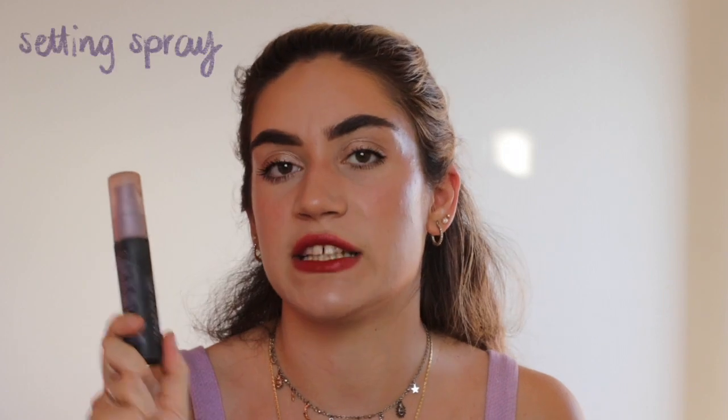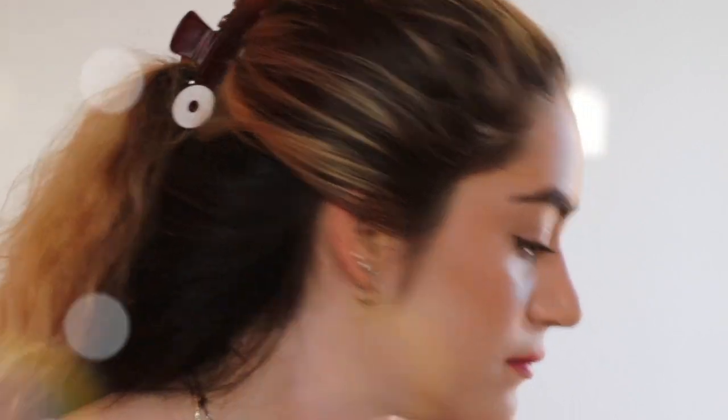And then because it's summer, you tend to sweat a lot, it's hot outside. Last thing to do is setting spray. One of my favorite ones, it's the Urban Decay All Nighter setting spray, and I just shake it and put a little bit on. And then just go like this to make it set. Or if you have a piece of paper, that's even better. I don't have anything here, I'm gonna use my hands. And the setting spray, it's gonna help to set in everything that we just did, and it's gonna make the makeup last even longer. And that's it.